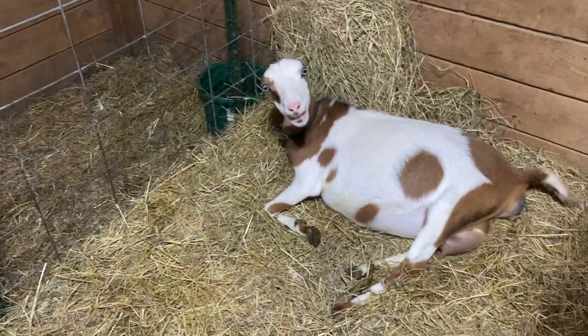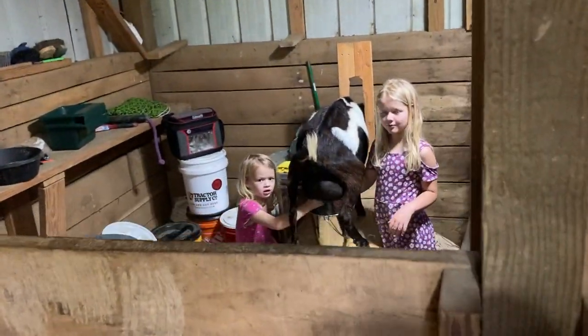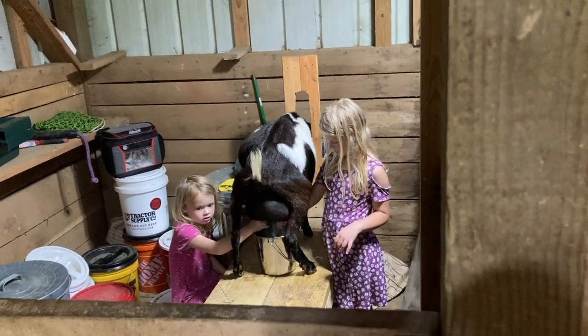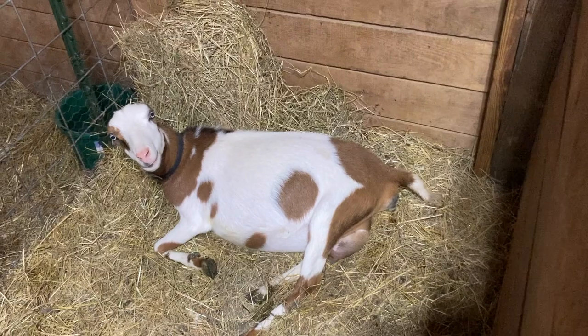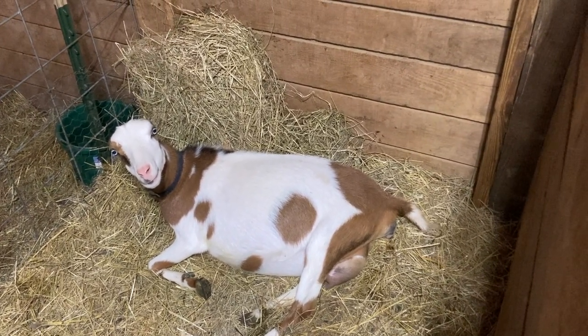We have one goat, very much in labor and pushing. And we have two awesome young ladies milking goats, even though they would rather be watching baby come too. And then me on call in case Miss Cedar needs any help. I think she's gonna do just fine. Are you gonna do a good job? Hello, mama.